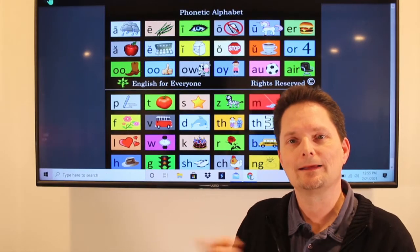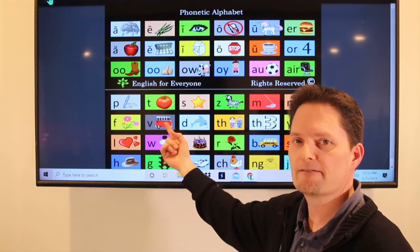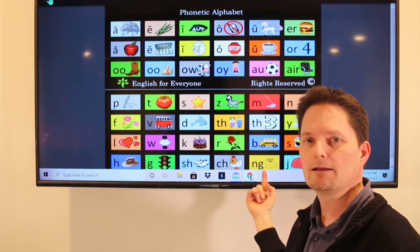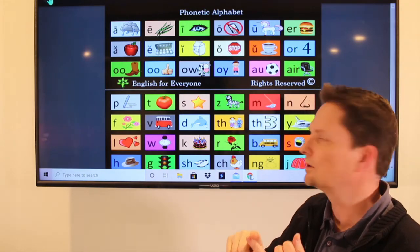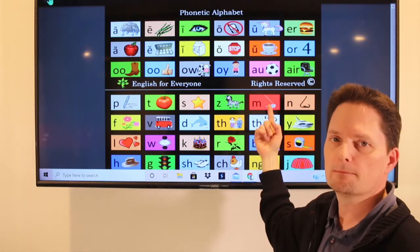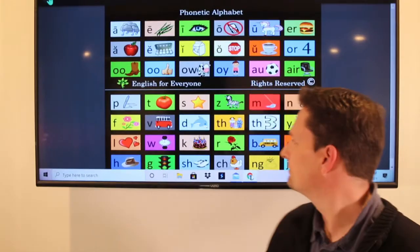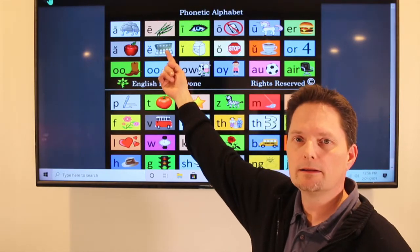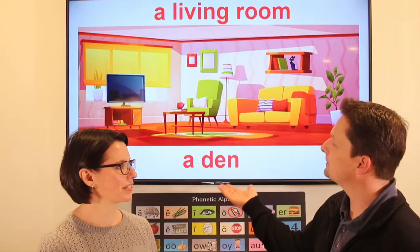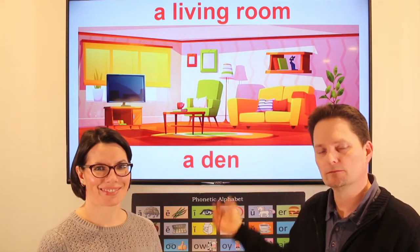Living room. Living room. Den. Is it a big living room or a small living room? It's a big living room. Is it a big living room or a small living room?